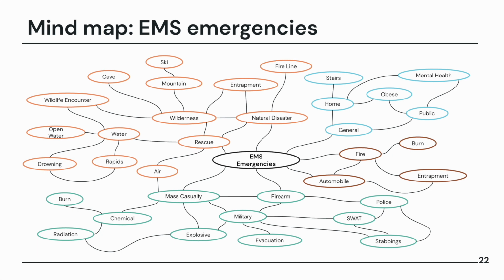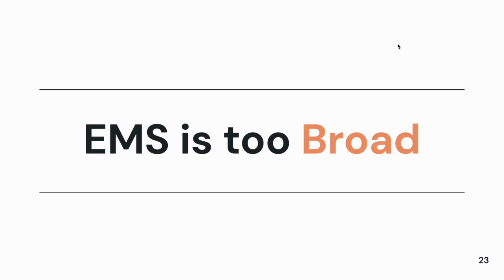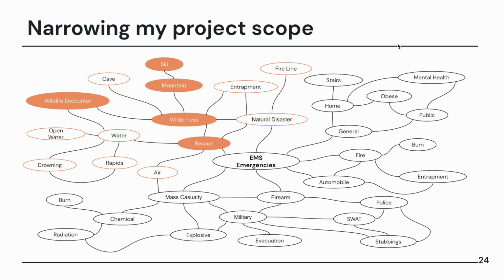Realizing the amount of variability an EMS provider may find themselves in, I created a mind map of the different medical emergencies that EMS could find themselves in. It was at this point that I came to the conclusion that EMS is too broad of a topic and that I needed to narrow down my project focus.